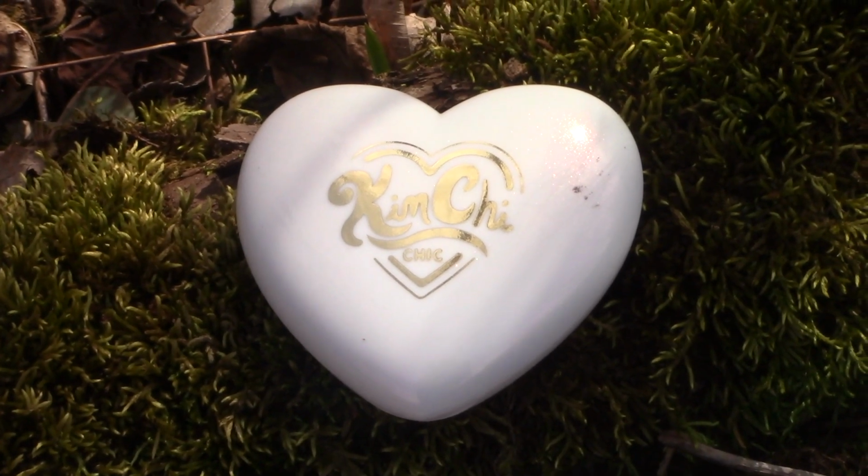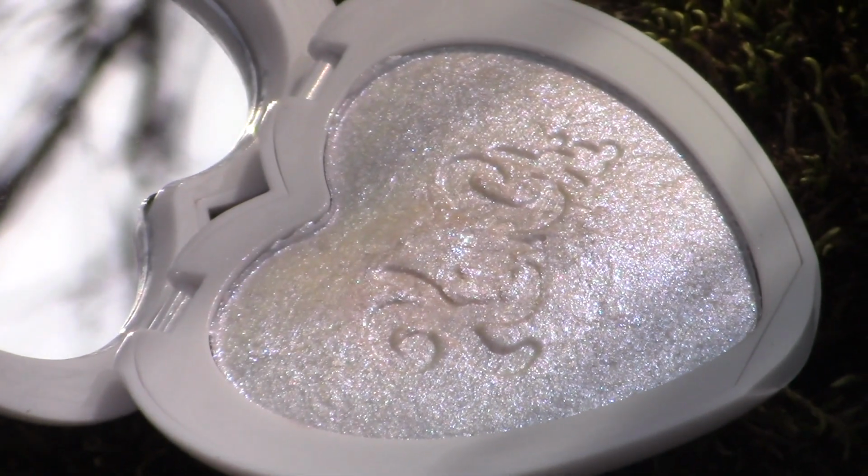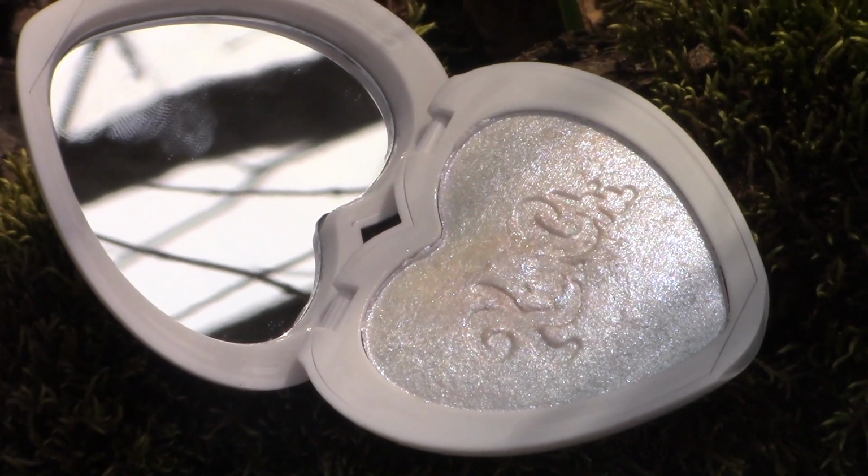I just love it. This also got me on TikTok Shop, which was the Kimchi highlighter in Pearl Gone Wild. It reminds me of the ColourPop Super Shock in the texture, because I tried it with my brush at first and it was not working, but it's super duochrome, like blue, purple, silver, sparkly. It's super pretty. It's definitely not for the faint of heart, as you can tell.